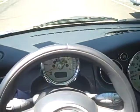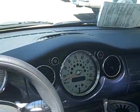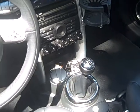Very nice gauge cluster. You can see the tachometer located right in front of the steering wheel, and your speedometer is in the middle of the dashboard. Has a cup holder located right up above the shifter. It is a 5-speed manual.